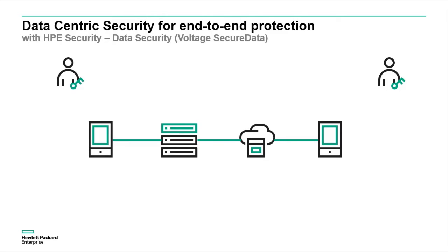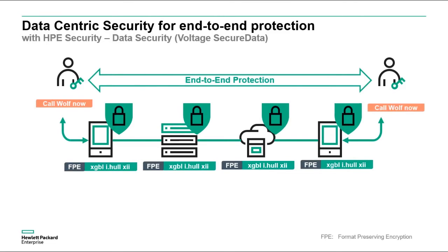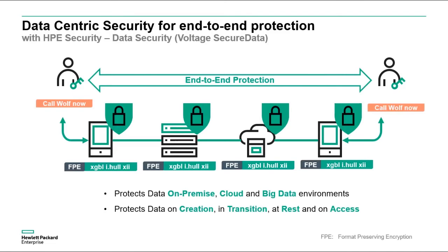HPE Voltage Secure Data provides two mechanisms to do so: Secure Stateless Tokenization or SST and Format Preserving Encryption or FPE. In this session, we will be focusing on format preserving encryption. The data that Rob enters into his mobile device gets de-identified right after entering it into the mobile device by the mobile device. And so, the mobile device itself, the backend system, and every entity in between Rob and Agnes will work with the encrypted and protected version of that data that still looks like the original data. In other words, the format of the data has not changed, and so no database schema in between Rob and Agnes needs to be changed. FPE will also maintain referential integrity throughout the data lifecycle, so that Agnes can recover the original data at any time after authenticating herself against the system.